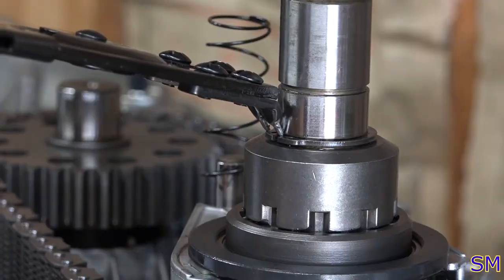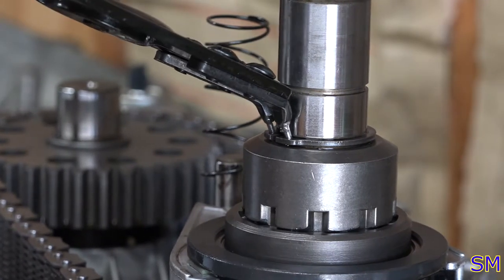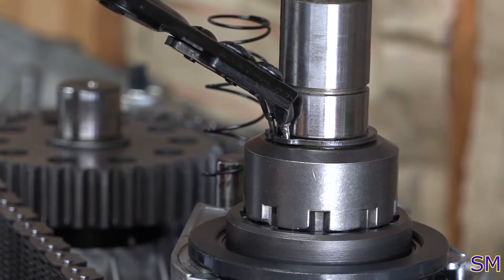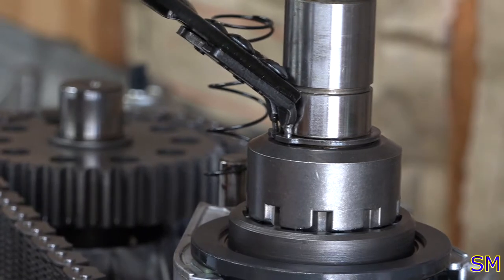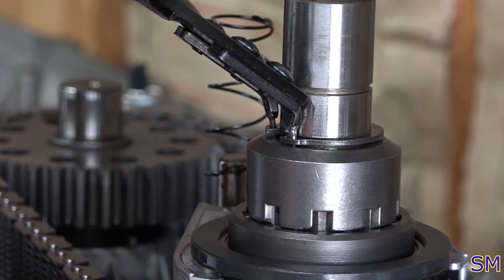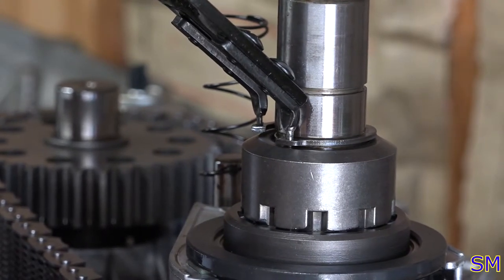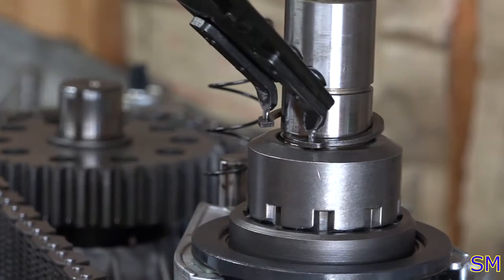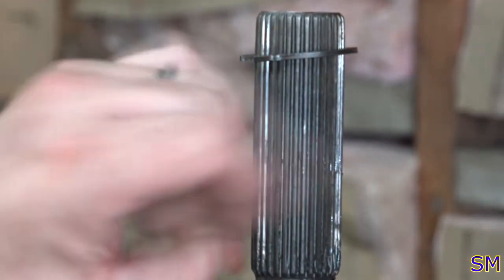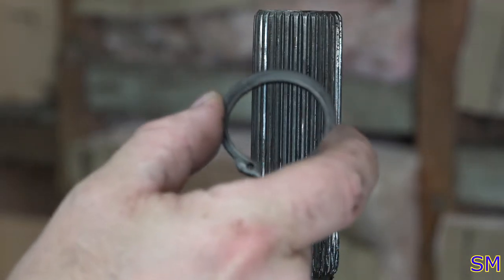So, okay, expand it out just enough. I kind of had to grind a little bit here on the nose of the plier itself as well. But here we go. And voila, there you have it. Maybe one more. Just like that. I do the last part by hand so the thing doesn't go bing all over and disappear. There you go. One perfectly good snap ring.